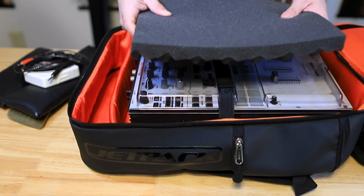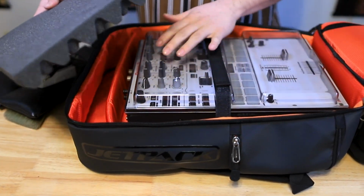Now they do include this foam, but to me, I feel like the foam is just in case you don't have a deck saver. I think it definitely works best with a deck saver. You got a mixer you're gonna put in here, get a deck saver for it. It's nice and easy, but it works just as good. It's just as safe with the foam if you wanna do that. So either or. Foam is free, deck saver's extra. You do what you like.